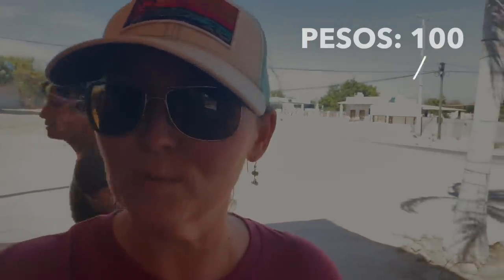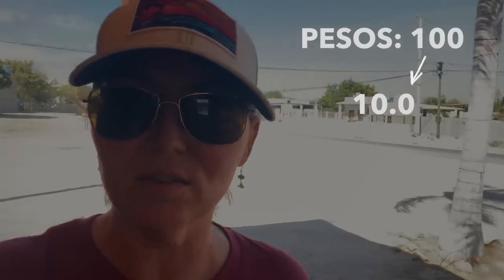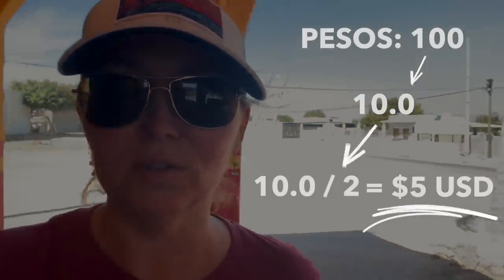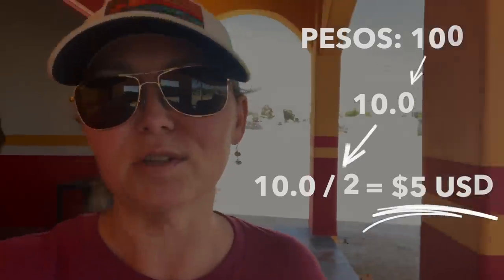Learn this trick to convert pesos. If it's 100 pesos, you move the decimal point over one to the left, so now it's 10. Divide that by two, and now it's $5 US, so you can do conversion very easily. I wish I knew this trick a long time ago. But it's easy. Whole chicken was 180 pesos, so move the decimal point over one, that's 18, divided by two is nine, so $9 US for a whole cooked chicken.